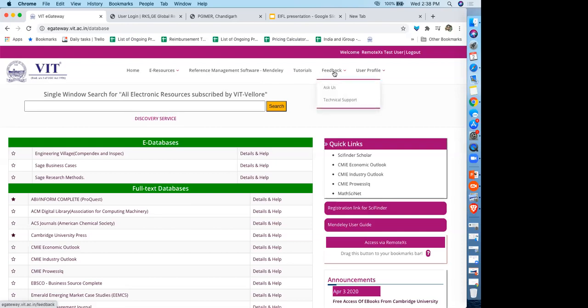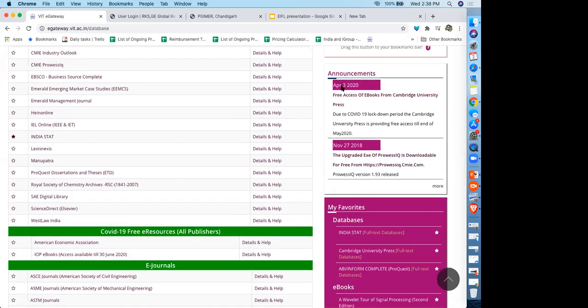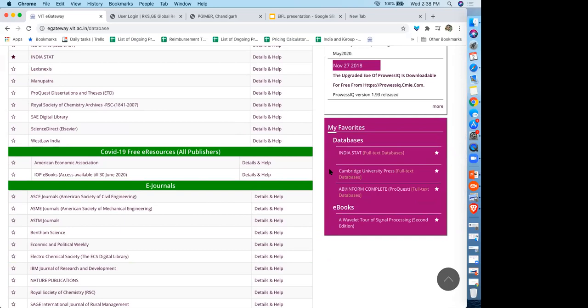There is a feedback tab, where if a user needs to put in an article request or a database purchase suggestion, they can easily do so. And there is an announcement segment. Because every user is logging in through their ID and password, it's basically a single sign-on. So with one-time login, the user may access all the databases available via remote access.